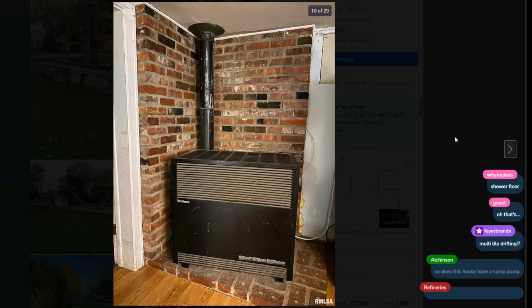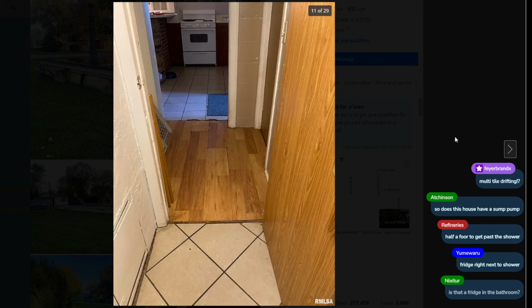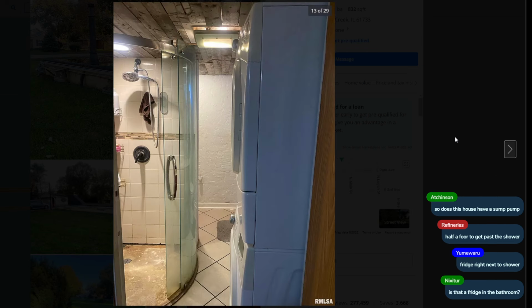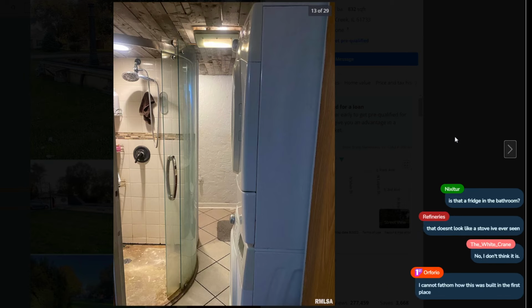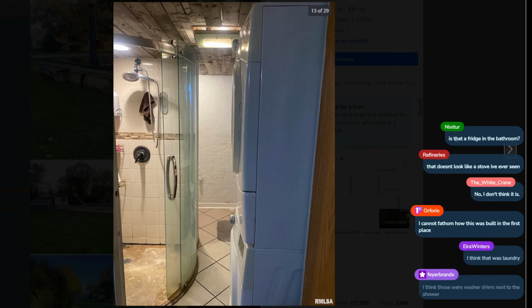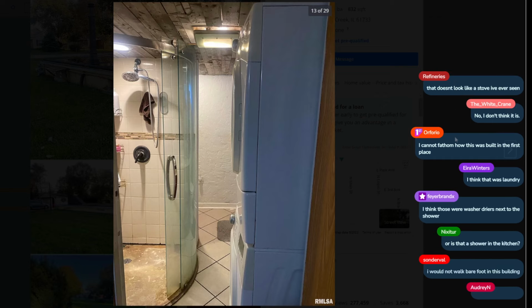Not something common down here. Multi-tile drifting. The entire earth is drifting around me, folks. Is that a fridge in the bathroom? Oh, that's the washer-dryer. That's a washer-dryer combo. Although if that was a fridge, that would be very interesting. I mean, you just crack a cold one while you're taking a shower?